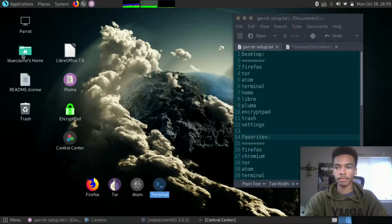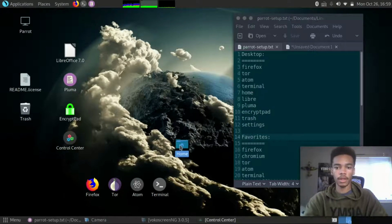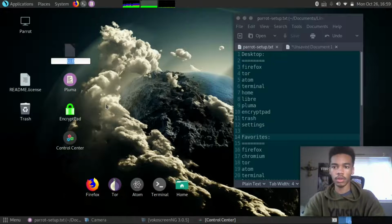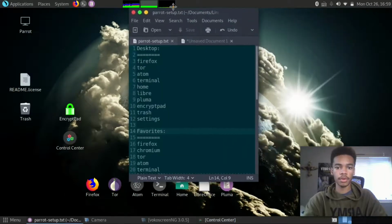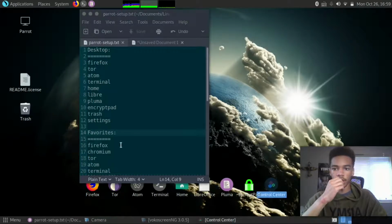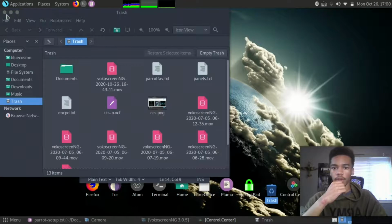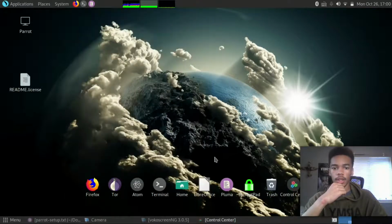Then we need home. Alright, we're renaming that. Can we rename that? Yeah. Home. Then we need Libre. I'll do Office. Why not? Is it too long? Oh no, that's fine. LibreOffice. Then Pluma. Then EncryptPad. And then Control Center. Oh, then trash and then Control Center. And then trash. Okay. Let's close that. Alright, so that should be the desktop.